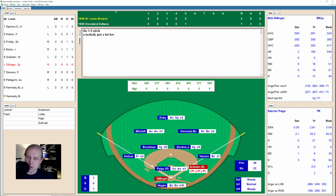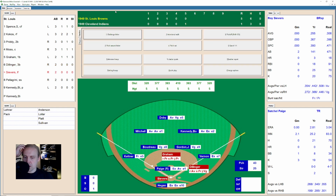Here comes Bob Dillinger. He takes the ball inside. Another one low. 2-0. Fastball's in there for a strike. It's 2-1 on Bob, and that's on the outside corner. It's 2-2 just like that. And that's inside on Dillinger and ends up hitting him on the leg. And so Paige has put runners on first and second.